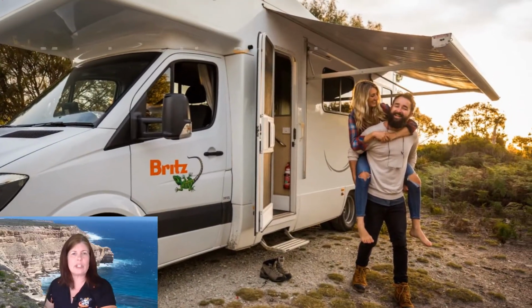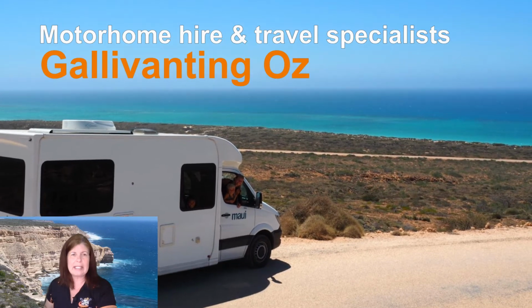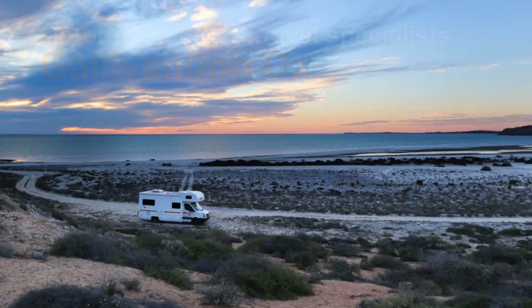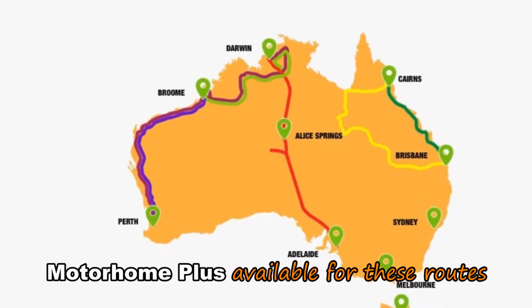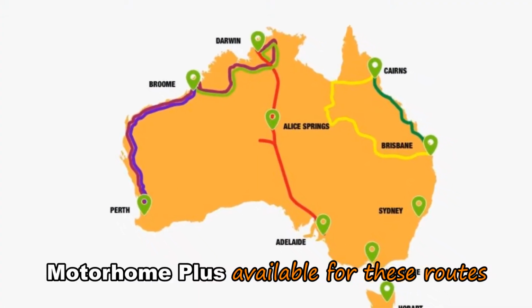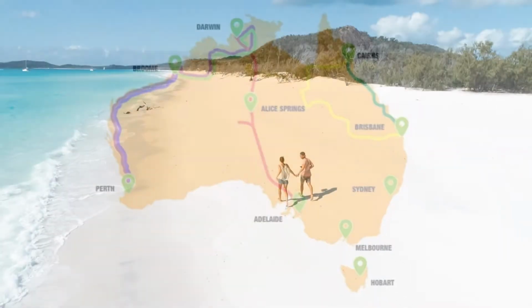Planning for a big road trip is definitely part of the excitement, but can also be a little daunting, especially on some of Australia's remote but busy routes like Broome to Perth. This covers a large distance with amazing destinations, attractions and campsites, all to be researched along the way.